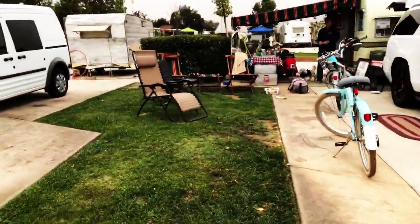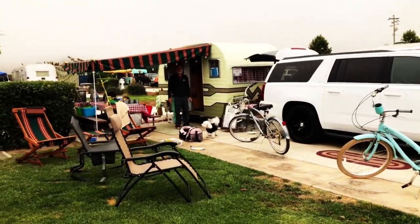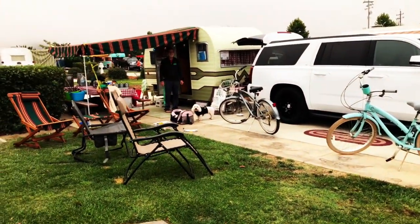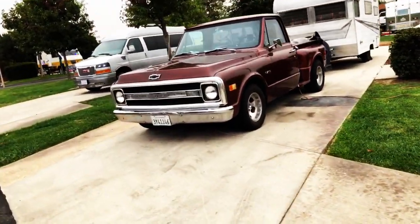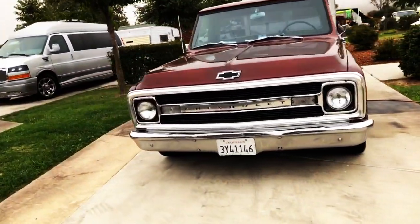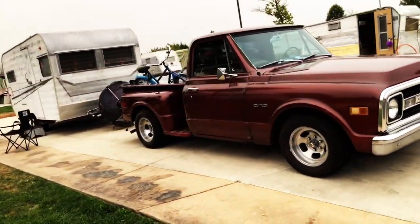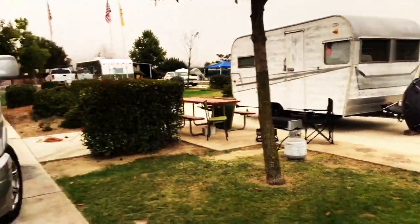Once again, we are at the Buellton Vintage Trailer Bash. Very nice color. And he's got a slammed Suburban right there that's badass. Here's a nice C10. That's pretty sweet. It's kind of nice when people drive classics to bring the trailers out. Got bikes in the back. Got a Shasta. I think it looks like a Shasta, maybe.